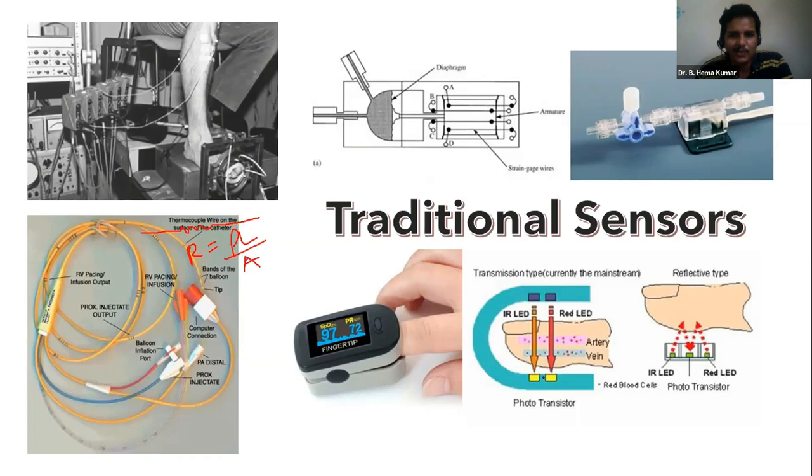So the idea is quite simple. You have a light source and a light detector. Without the presence of the hand, whatever the light source emits will reach the detector. Now once you introduce your hand in between, a particular wavelength of light is getting absorbed by the blood in that hand. That absorption is going to reduce the light that is reaching the detector. So that will give a measure of oxygen saturation.